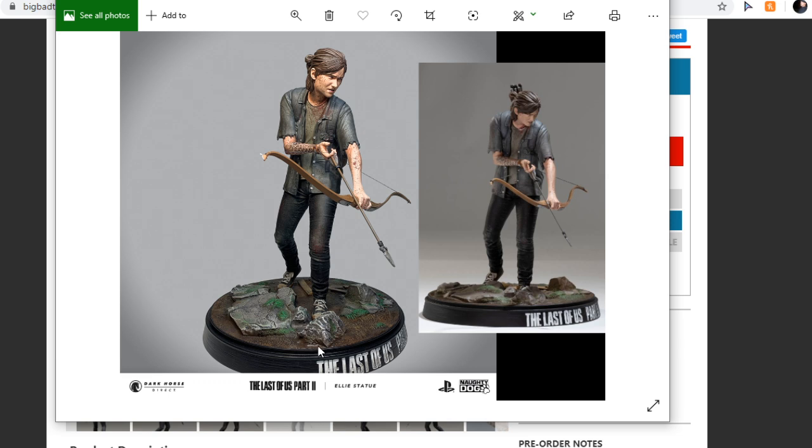Now, the bases themselves, unless I'm missing something, are exact. So whether you got this limited 500-piece statue or you want to get something smaller but still this same thing, it looks like if you get this $50 one, you got it, man. And it's up for pre-order, and this one doesn't look limited.